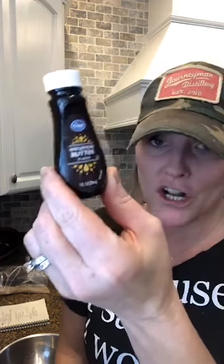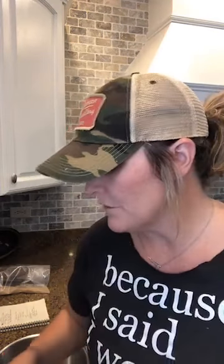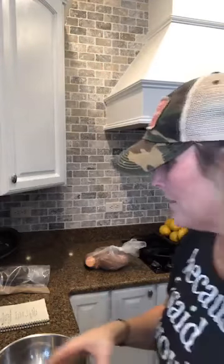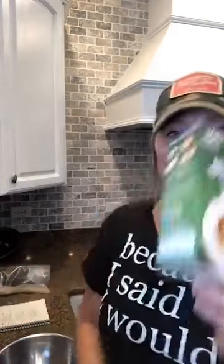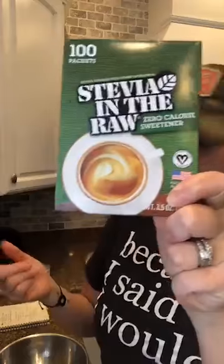A quarter of a teaspoon of imitation butter extract. This is a great way to add flavor without adding any additional calories or fat from butter. So we're just going to use a quarter teaspoon of butter extract. We're going to use a pinch of Himalayan pink salt. This little box is getting kind of low, but a little Himalayan pink salt. And then we're also going to use 3 tablespoons of Stevia in the Raw. If you buy this in the bag, it's better for these kinds of recipes.